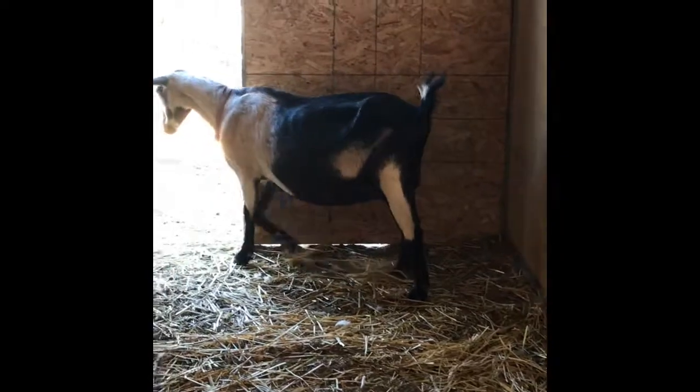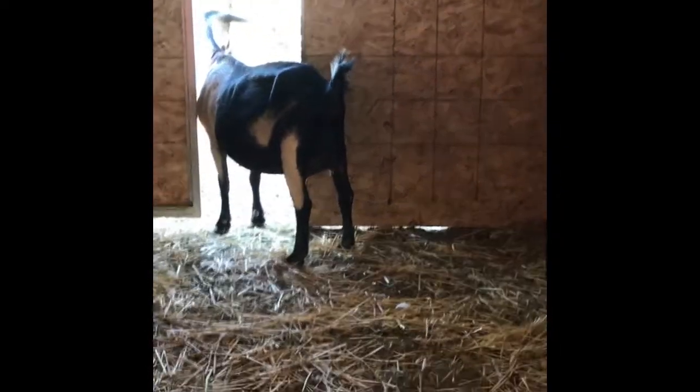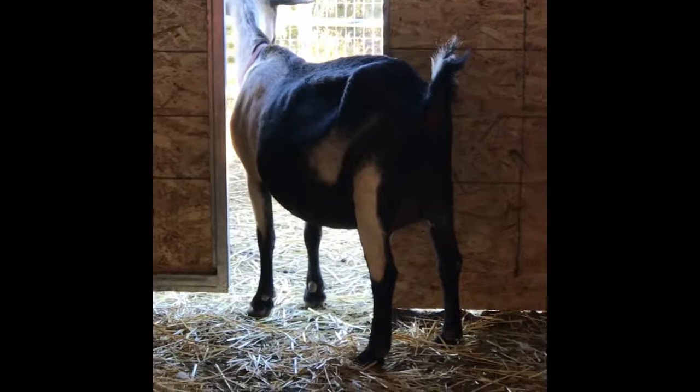Raisin's in labor. Her udder is wicked full, and she's already scratching the ground and going to corners. It'll be tonight, we think. So Raisin's in labor, and it's her first time.